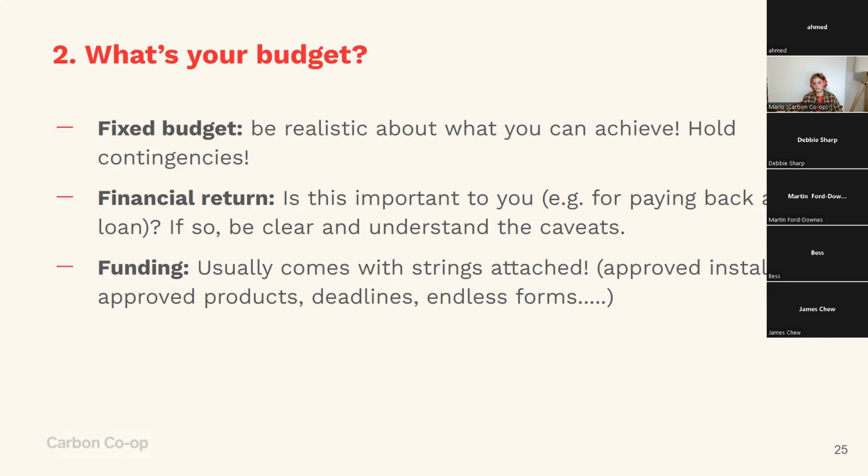They definitely wouldn't have been able to afford it without it, but it can be really time consuming and fussy to fill out various forms and paperwork and make sure that everything's right. Otherwise you don't access that. So if you're relying on that funding and you don't get it because you haven't done everything correctly, that can be a problem as well.